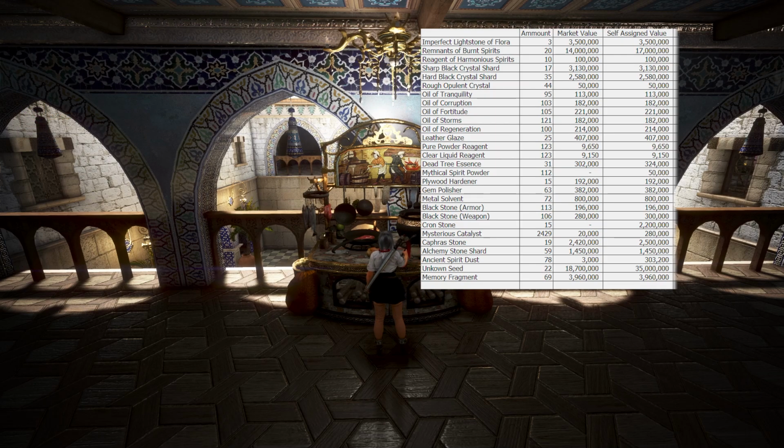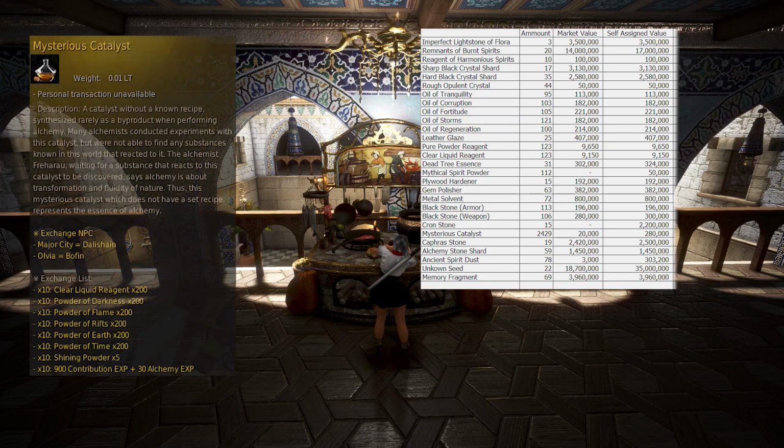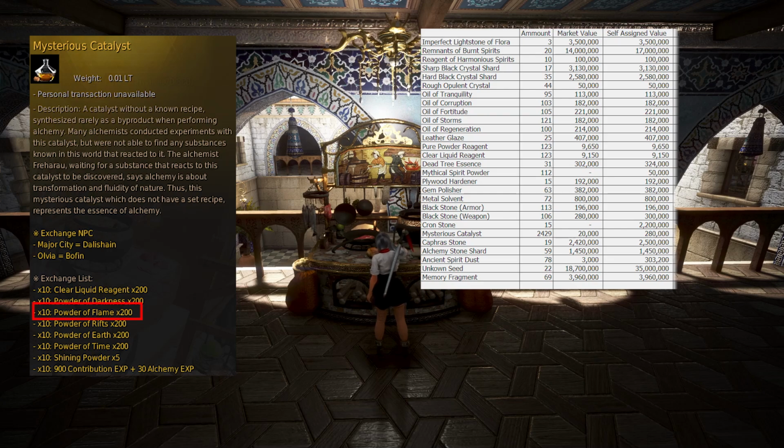Kron Stones I valued more than the average that they would cost melting costumes since they generally sit max pre-ordered. Not a lot of Kron Stones drop per hour, so this didn't affect the overall silver that much. Mysterious catalysts I valued by converting all of them to the most expensive item, which currently is Powder of Flame. If Powder of Flames for some reason drops drastically, you can expect to trade these for clear liquid reagents or pure powder reagents and take about 30% less silver.